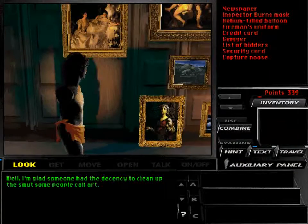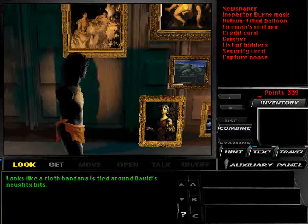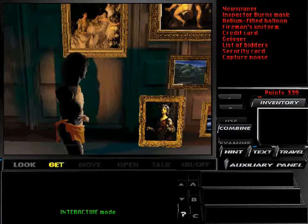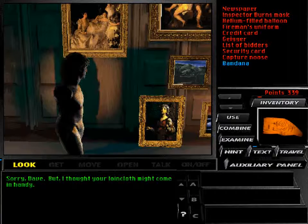I'm glad someone had the decency to clean up the smut some people call art. Looks like a cloth bandana is tied around David's naughty bits. Sorry, Dave, but I thought your loincloth might come in handy.